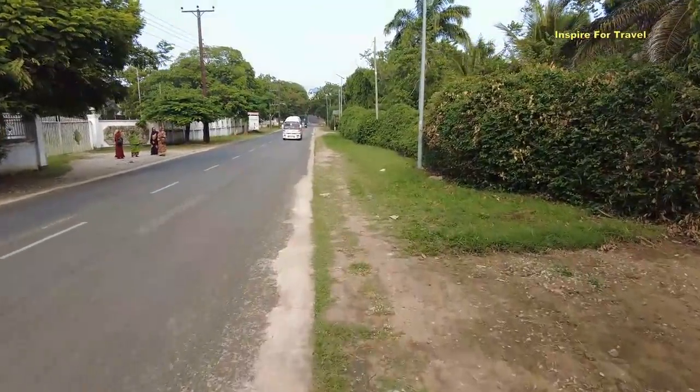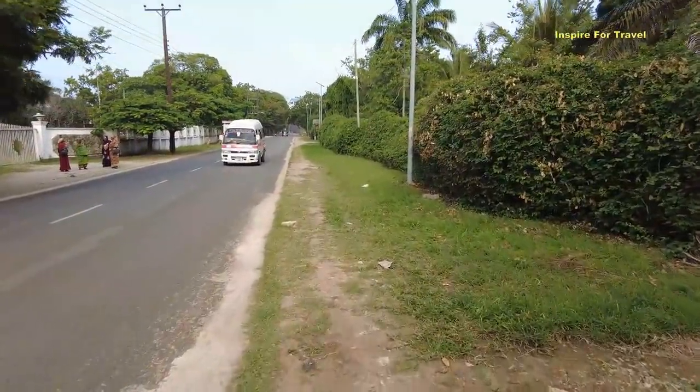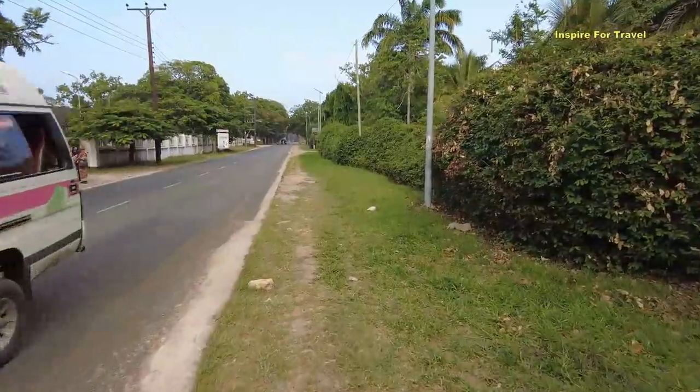Now, as we walk the road, you'll notice many trees, greenery, different colors.